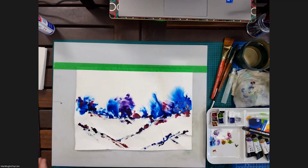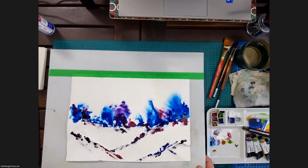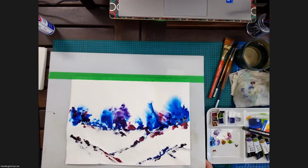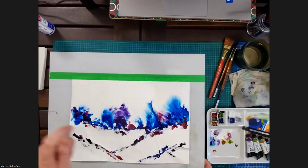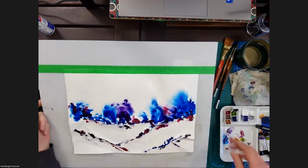It's so fun watching you paint, Mark. I'm seeing all kinds of things in your abstract already. I could see like a little purple man walking with a little blue man. I could see trees and mountains. I love it. Yeah, it's all part of the fun.